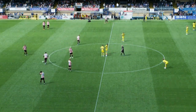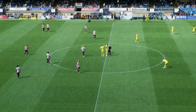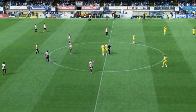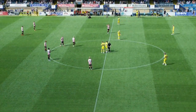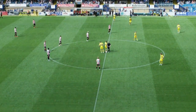Yeah, I mean, the first 30 minutes were very lacklustre. It almost seemed like, dare I say it, they weren't bothered. That's how it almost came across. But they would have been, but it was turgid, wasn't it? Yeah, but they stepped it up after the goal, and they looked the better team after that. But up until that point, Wycombe were deserving of their 2-0 lead.